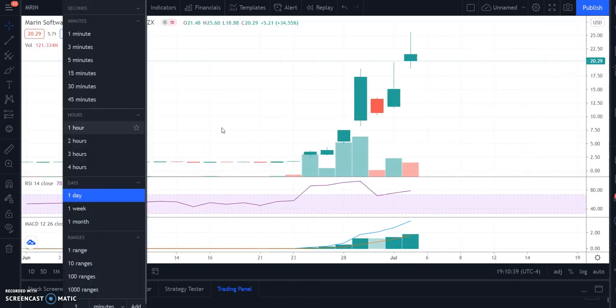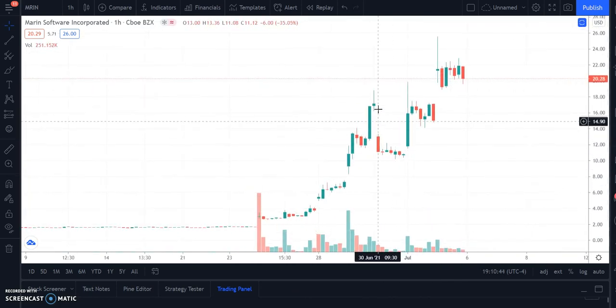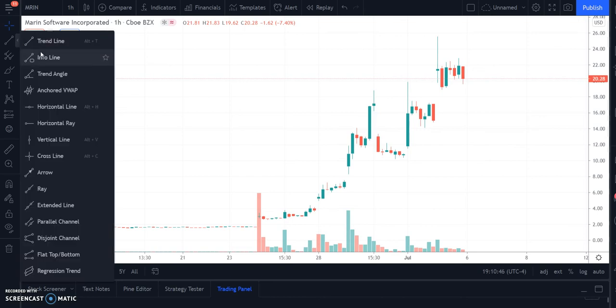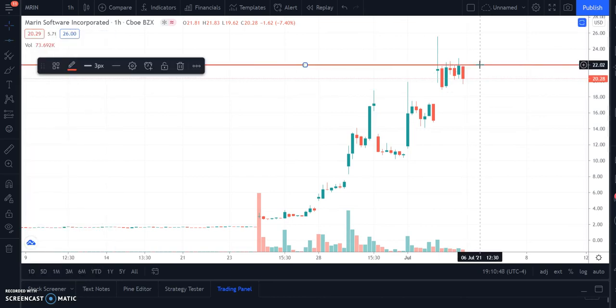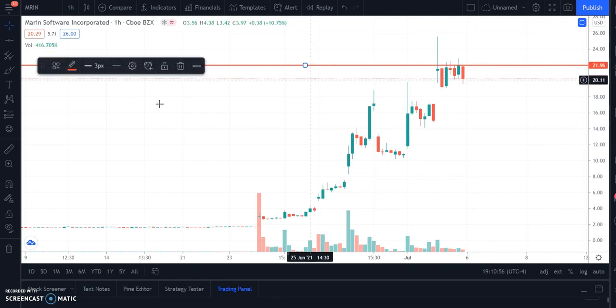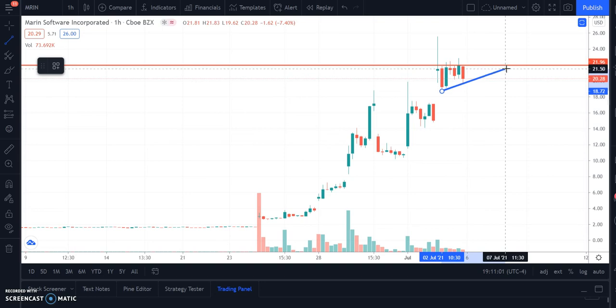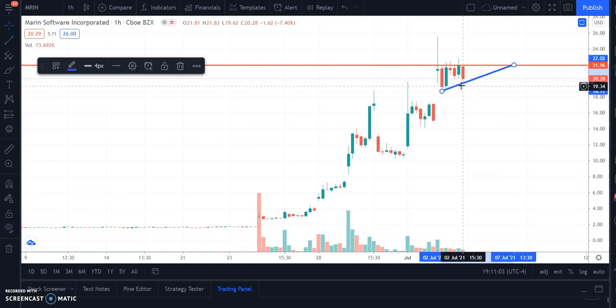I'm moving to an hourly chart here and you will see what's happening. Each time it goes up, it comes down, but it holds the floor. Look at the area here. So 22, this area was important resistance. It tried to break the 22, 23 area a couple of times. It could not and came down. But the good thing is, you see it has been making higher lows. So once it passes over 22, this thing can really run a lot.